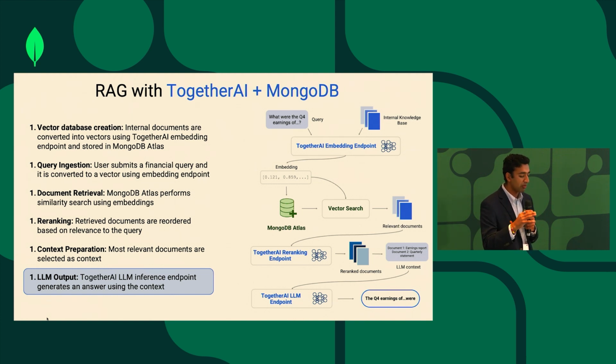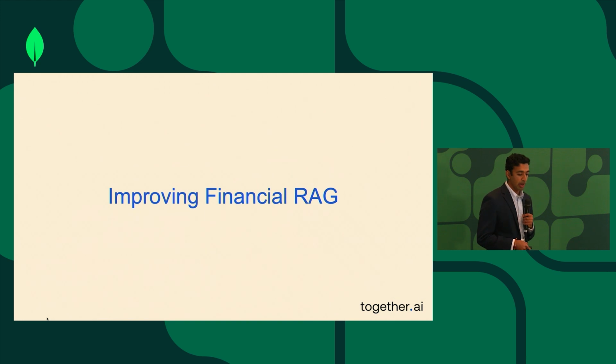So overall, the architecture has these three endpoints: the embedding endpoint, the re-ranking endpoint, and the large language model endpoint, as well as MongoDB Atlas. This is your prototypical RAG pipeline, and usually people start out with this as phase one, right? They use standard out-of-the-box models, and this is what works. But what we found is there are significant ways to improve upon this once you've built this as your first prototype. This is how you actually go about improving it.